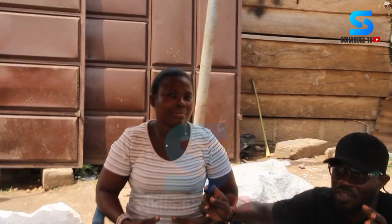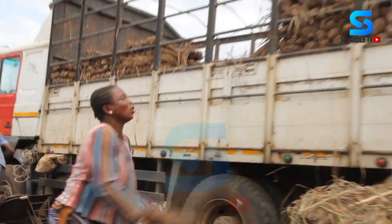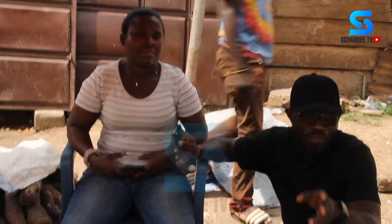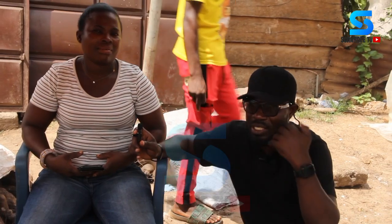All right, folks, she's just giving us directions to where they usually offload their goods right here in the market. So we'll be going there to give you videos of that particular site as well. So this is Nyaminti, 3 pieces going for 35 Ghana cedis, coming all the way from the region. They say usually they are in a group before they go to buy this one.